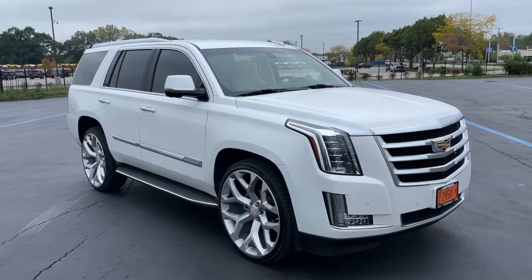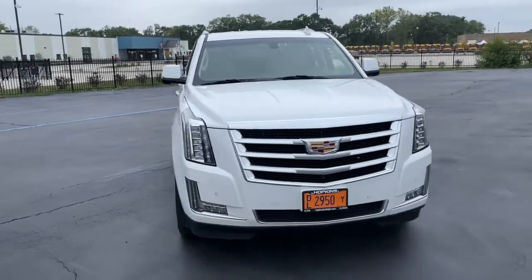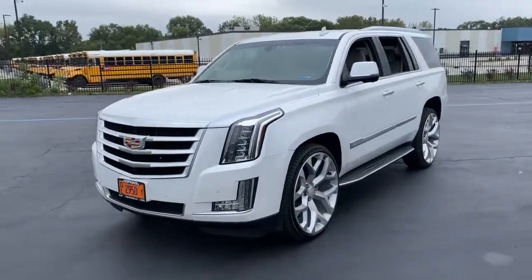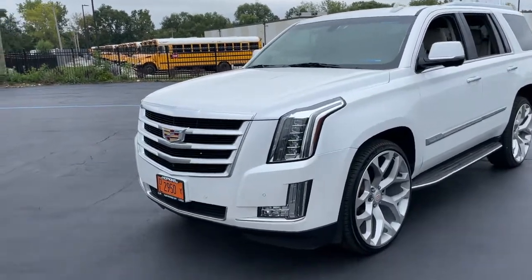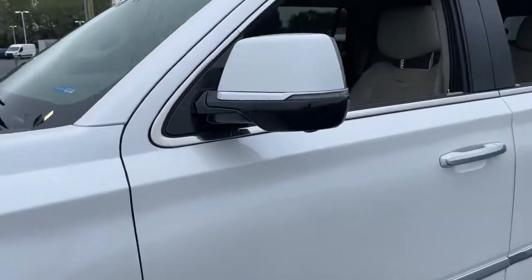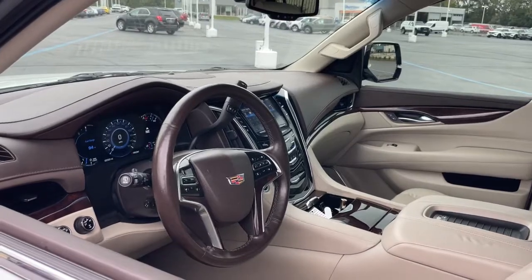You're gonna love the 2016 Cadillac Escalade. This vehicle still has fewer than 70,000 miles on the clock, so it won't last long. Get the features you need and the comfort and style you've been hoping for. This well-equipped vehicle is an excellent value and will help you make the most of every drive. All you need to do is relax and enjoy the ride.